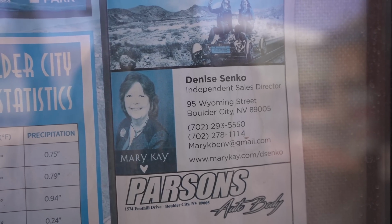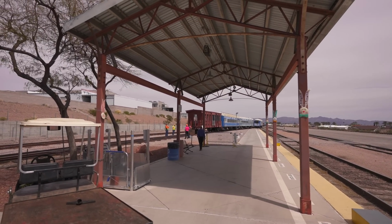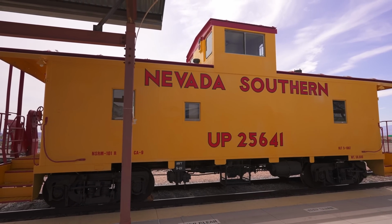Information. I'm learning so much. Information. All right, well, we've made it to the end of the line over here. Can't check out the train. They're doing a little work on it. But I did get a peek at a second caboose out here. Nice. And every day with the caboose viewing is a good day.